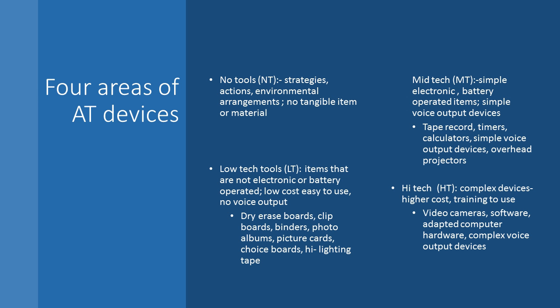There's 4 kinds of AT devices. A lot of people aren't aware that a no-tool AT device means you use strategies and environmental arrangements in actions. There's not an actual object. It's just ways to deal with things.